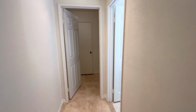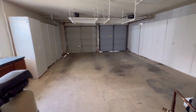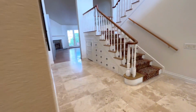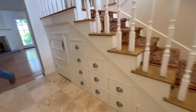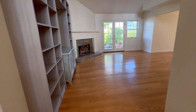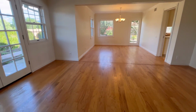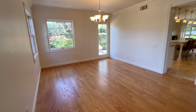Off to the left here, I'm going to circle back to where the garage entry would be. So, a 2-car garage here, some storage. You enter into the laundry, and then you've got a nice little powder room there, coat closet, and the staircase. Looks like you got some storage built in underneath there. And the living room. Looks like it opens right up into the formal dining room.